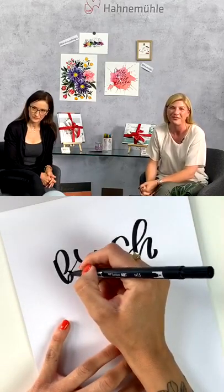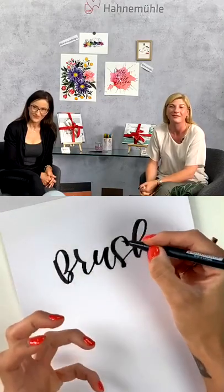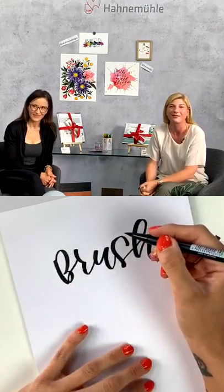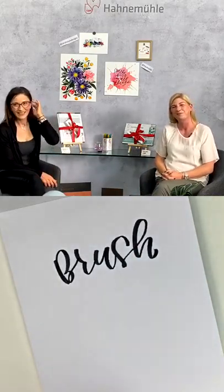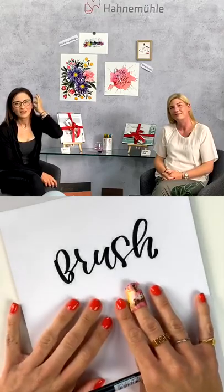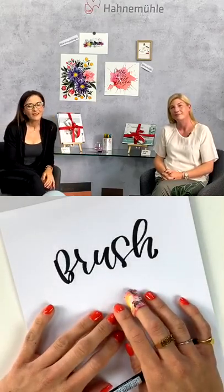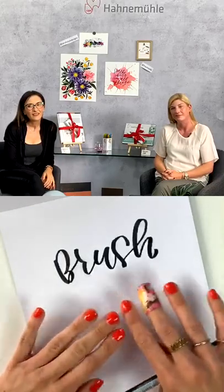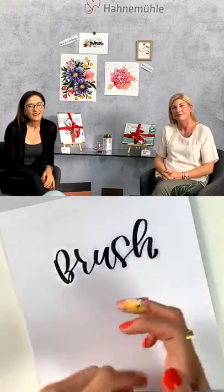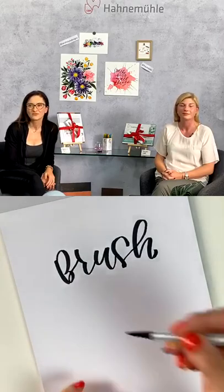So whenever you hear that sound, it's a good sign. Whenever you hear a pretty noise, it's not such a good sign. You have to feel it. You have to buy this paper and feel it in order to trust me that it's such a smooth and perfect and wonderful paper for doing brush lettering with fiber tip pens, like the Tombow and like the Stabilo.